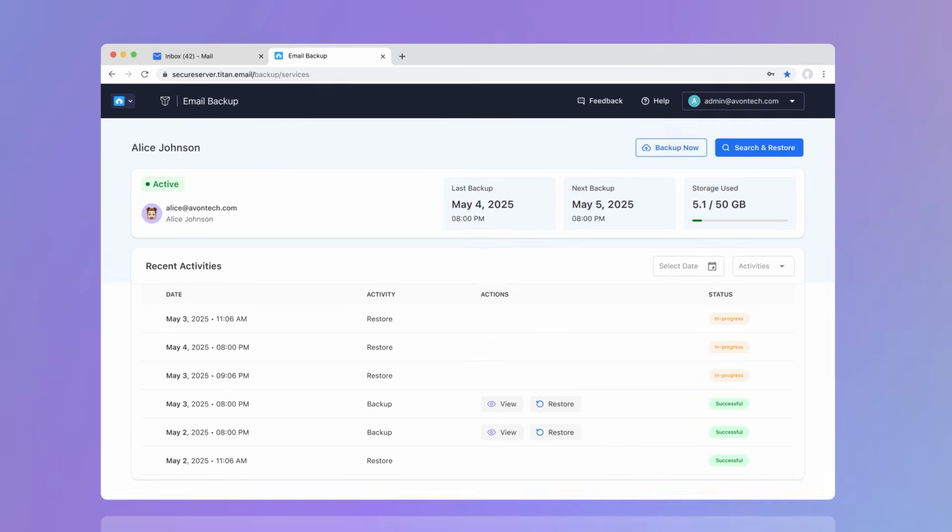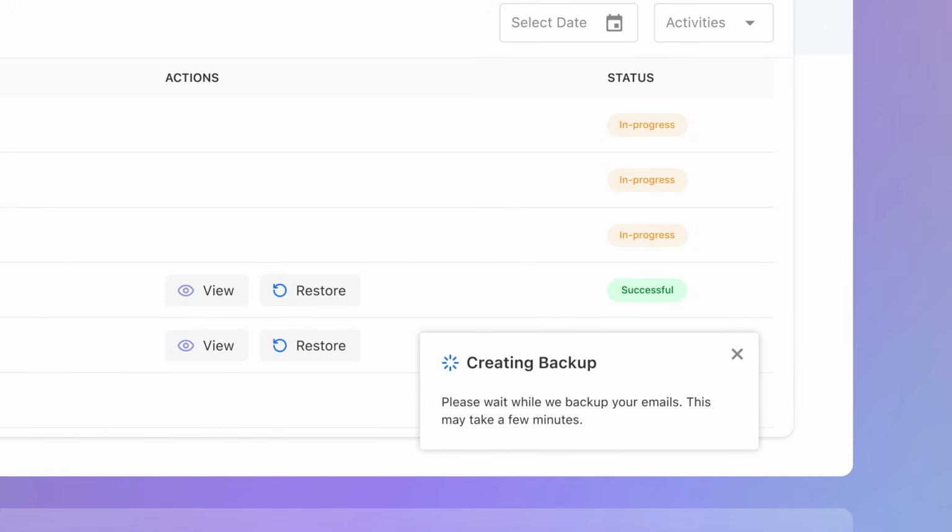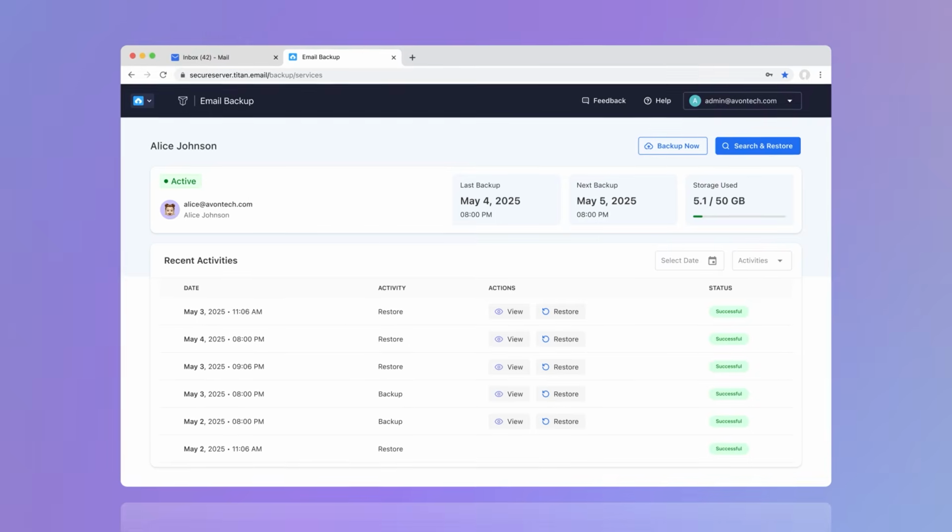Admins and users can run a manual backup anytime. Run a manual backup before cleaning an inbox or deleting an account, so you always have the latest version saved.